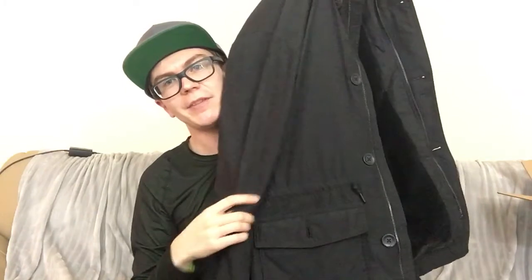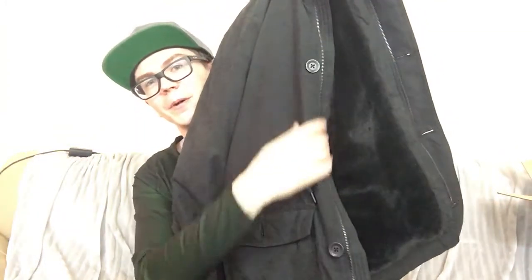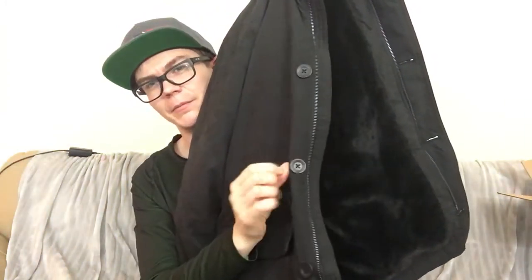This was a Hollister jacket. I don't know the name of this one specifically, but I saw it. It retailed at $140. It's got the fox fur on the inside. I paid $70 for it. I was very pleased with it. It's got the kind of hoodie style sleeve cuffs there. It's got a zipper, very nice zipper, and buttons.